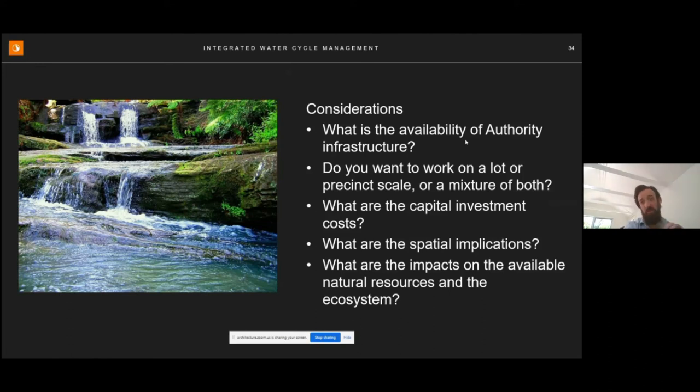What are the spatial implications? So is the infrastructure that you're proposing going to take up 25% of the developable area? Is that okay? Is that something that the community is going to support? Do they want a more livable space? Do they want more open space? Do they want more wetlands and open water bodies? So you want to have a look at how that's all going to work.